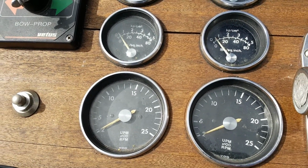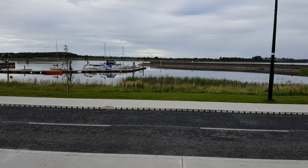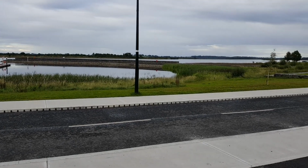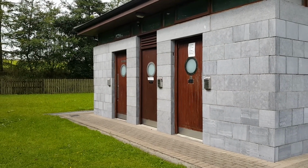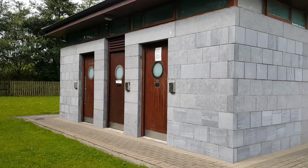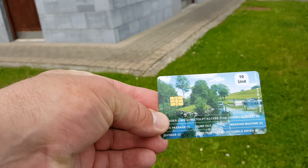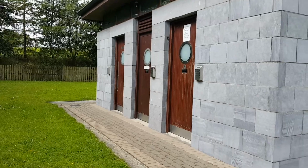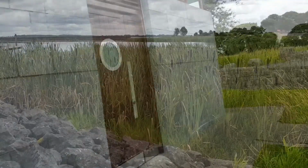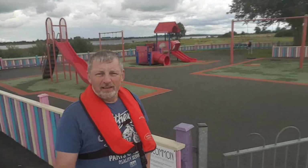So here we are guys in Portrunney Harbour. This is a lovely, quiet, secluded spot. And the harbour is well protected from any wind that comes along at all. And just across from the harbour is this service block. There's a laundry, the showers, toilets, disabled toilets, the whole lot. And I'll just show you everything is operated using one of these cards. You can buy these in any of the local shops here. Great setup. It all works very, very well. And there's another fine playground, so not a bad spot if you have kids with you.